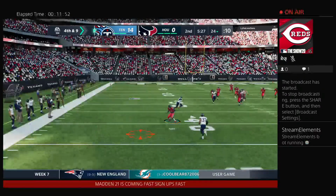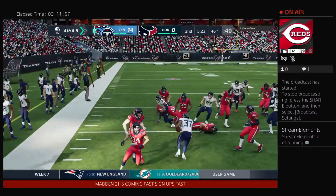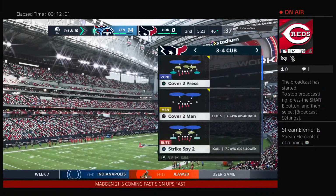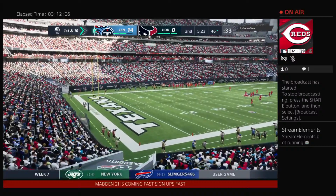He's been a busy man here in this first half as he gets it away. So possession goes over here on the punt. And the Titans are going to start this drive in great field position as they take over 1st and 10.